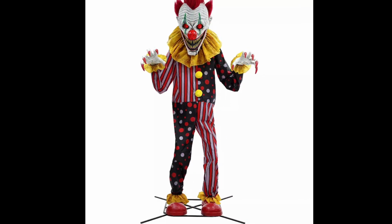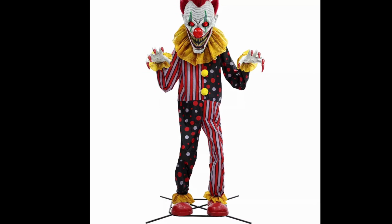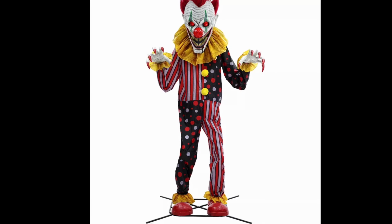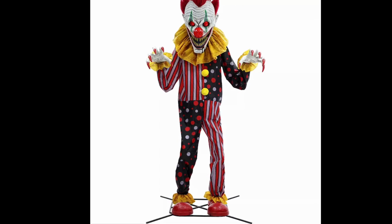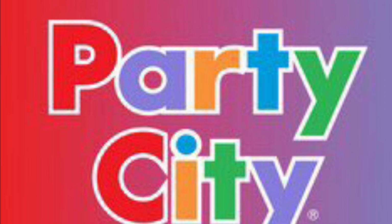It kind of reminds me of Crouchy, but painted red. And I like the hair on him, too. The hair is really solid. I like the style of it. It kind of reminds me of Willy from Mr. Salty. Same style, but cooler. I don't know, I like this one a lot though. But yeah, that is Party City's animatronic lineup.